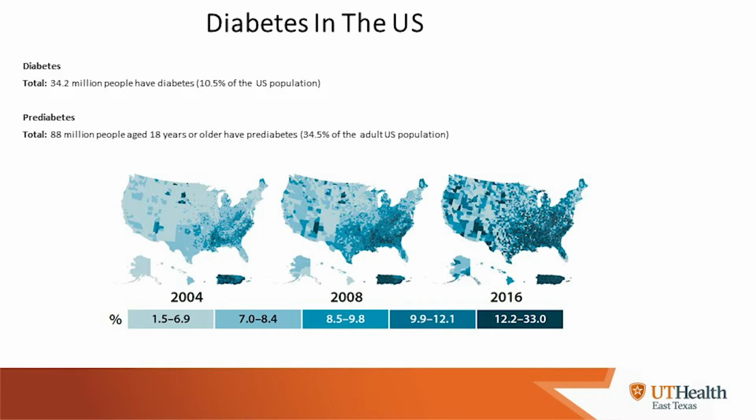So looking at this graph right here, this shows how increasingly more common diabetes is becoming in our population. If you start at the beginning in 2004, you see that it's lightly colored with some dark areas down in the south. And as you progress to 2016, you can see it's becoming increasingly darker as a whole, which means that there's a higher percent of people with diabetes in those areas. So as a whole, the United States is becoming more and more diabetic.